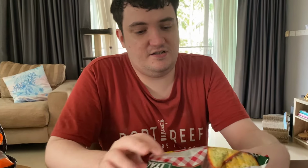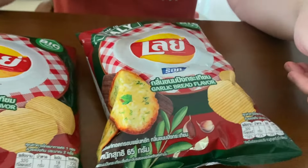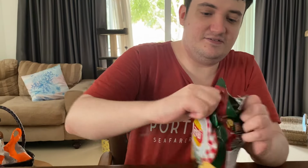All right, these are a new flavour of chip from Lay's Thailand that you can get at Lotus now. It was two for one, so we got a couple of them. It's good they have them because usually the only chip flavours you can get here are the fairly ordinary ones and then seafood or seaweed. So it's good to have more Western flavours, I guess. So I'll give these a go. There's a good number in there.